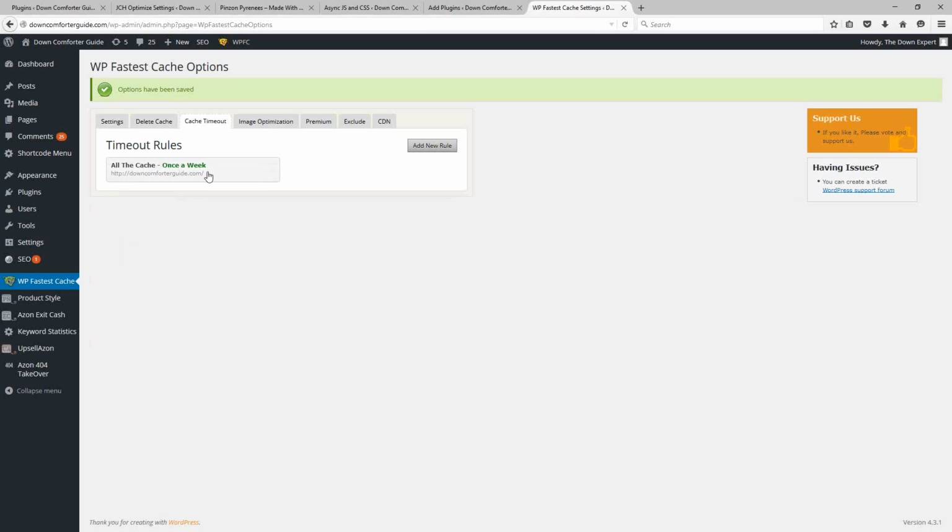The other main thing you need to worry about in this plugin, though, is the cache timeout. This determines how frequently your pages will have to be recached. In a lot of cases, for Amazon affiliate websites, you'll likely go through and create the content for your website, and then you might just leave it there for months or maybe even years at a time without touching it. So depending on how frequently you're actually going to be making updates to this site, this can kind of determine what your timeout rules should be.